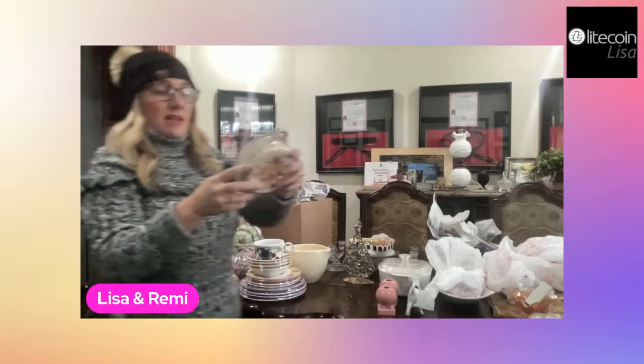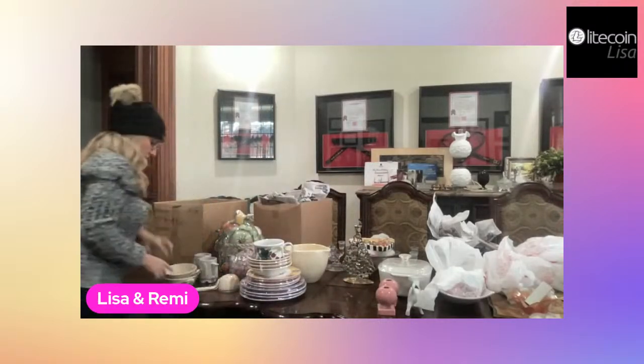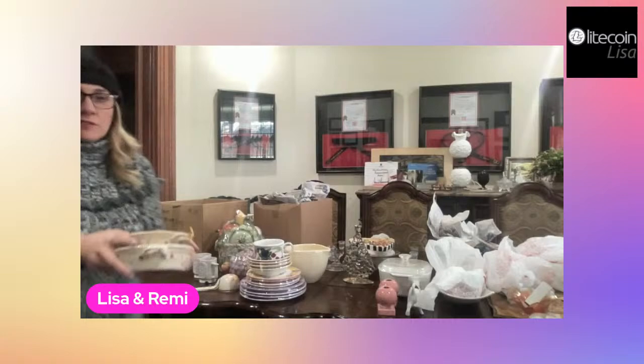Bassano, Di Bassano. So that's the little one. So that's got a larger and a smaller of those. And then the spoon or ladle or whatever.